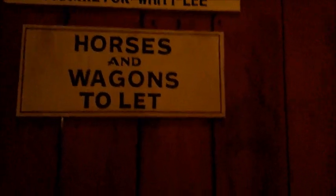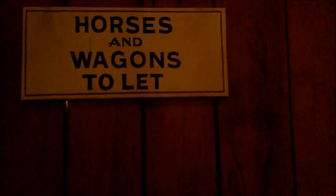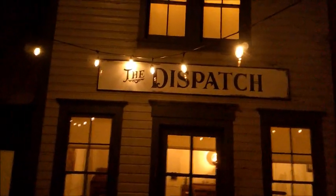Now here's the front side of the livery stable where we just came in at. Horses and wagons to let. If you don't know what that means, it's just another word to rent. But I don't know where they got to let at. That might be Old English. I'm not sure.